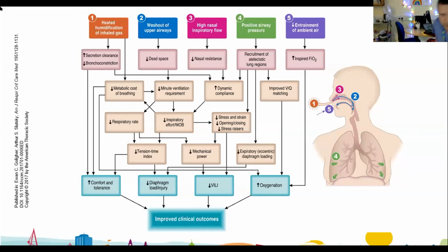Okay, sorry about that. I shall carry on from where we were. So there are lots of actions by which the high flow humidification can work. We've got the heated humidification of the inhaled gas, that ability to wash out the upper airways due to the high flow of oxygen and air that's circulating above the larynx and then down into the trachea. Along with that, we've got that degree of positive airway pressure that will help for the recruitment of atelectatic lungs and the entrainment of oxygen above ambient air. So by delivering that high flow rate, we're able to maintain that high level of oxygen therapy that is otherwise lost with traditional oxygen therapies.